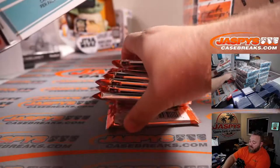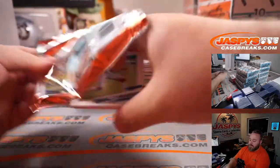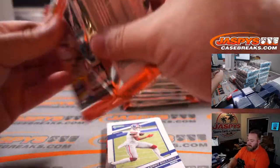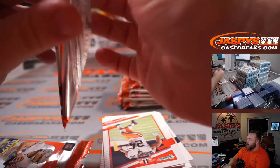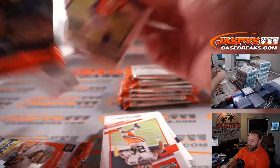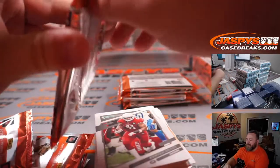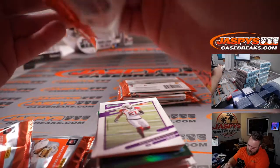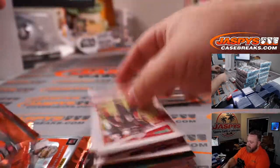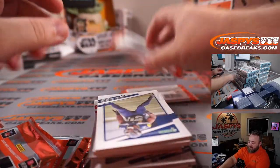That's actually still a lot of cards. I thought maybe it'd be considerably less than a hobby box, but it is not. Hobby breaks were taking us about an hour, 50 minutes to an hour. So we're still looking for ultra rare Downtown inserts. Obviously, H2 should have the Optic discounts.